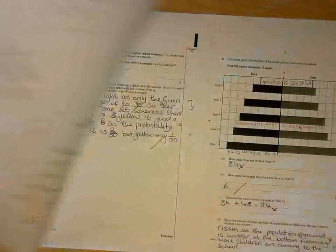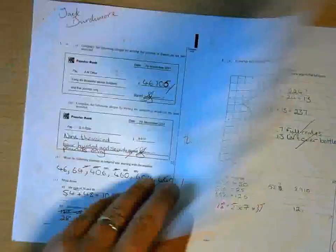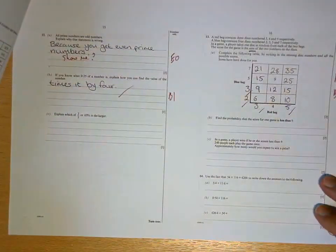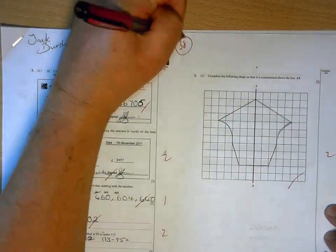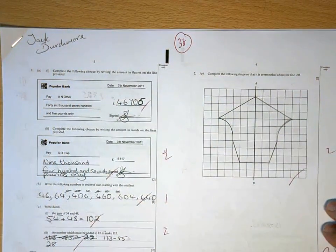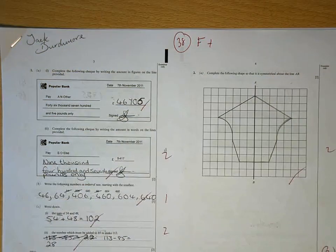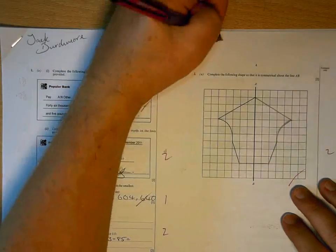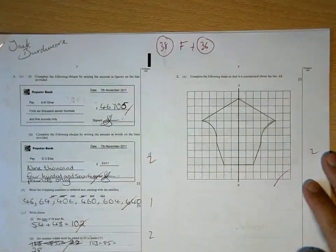So you've got 7, 18, 22, 30, 33, 36, 38, 38 out of 100, which will be an F. Now in the first paper that you did for me, you got 36, so it's a bit better than the one you've done at home.